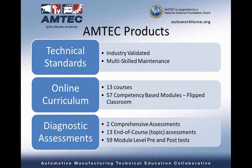We've just recently completed the development of 13 end-of-course or topic-level assessments that are used primarily for diagnostics in case companies have incumbent workers who want to advance into skilled maintenance or if they need to level set their skills. We have deep dives into those 13 separate assessments. And then we also have 59 modular level pre and post tests, and we'll see some more of those modular level pre and post tests in a moment.